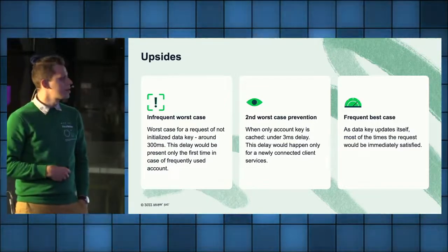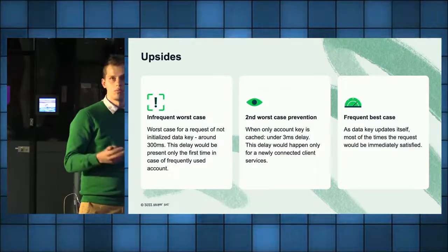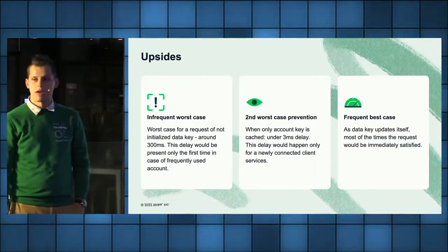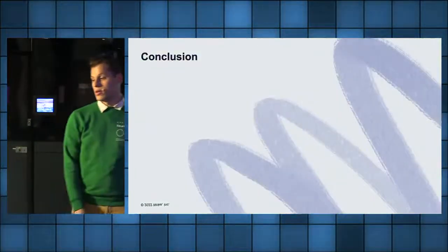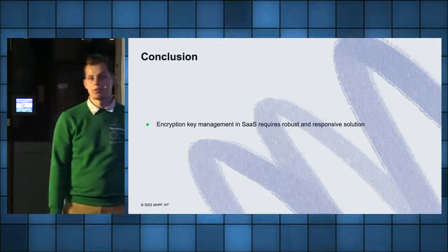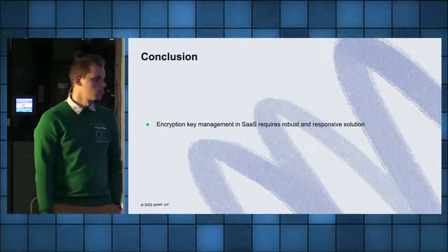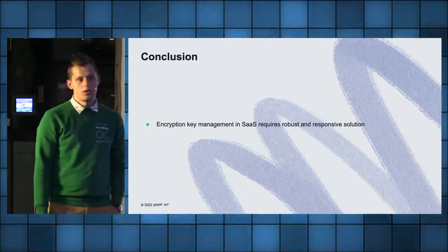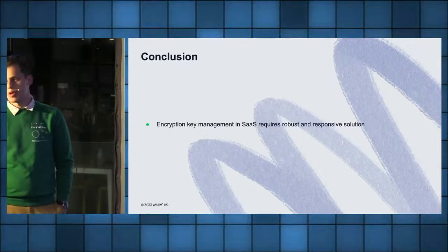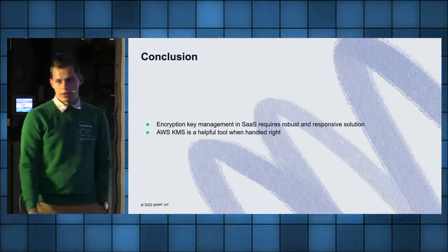So if the client uses the account, as I said, at least once in 5 minutes, then all the services would have the key immediately. So what's the conclusion of this story? Well, encryption key management in software as a service is very challenging, and it should be robust and responsive. We need the keys at all times. We don't want to wait for the account keys or any keys to be deciphered or taken from the AWS KMS, which proves that AWS KMS is a very powerful tool when used correctly.